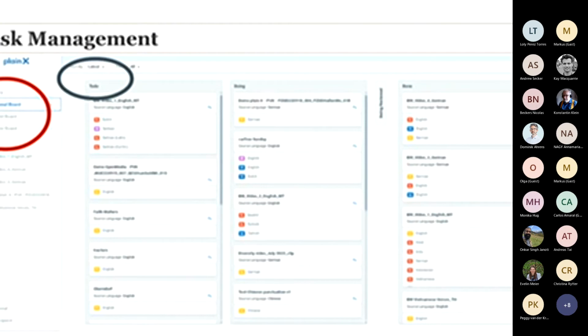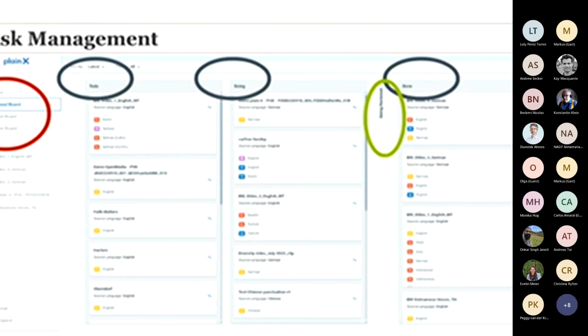We have the status of the tasks that have been assigned but have not yet been started, tasks that are in progress, and tasks that are finished. And then we have a collapsed view here, and those are items that I have been working on but sent to somebody else for review.